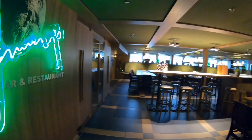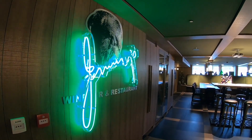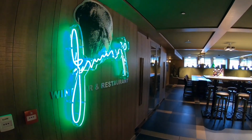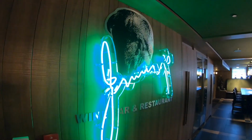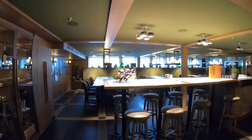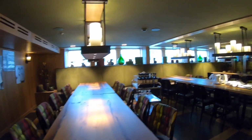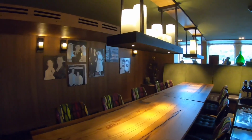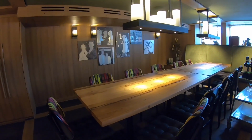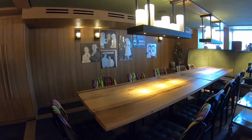So this is a completely new concept for AmaWaterways, and this is the only Jimmy's on any AmaWaterways ships. We ate here last night. We've eaten here twice on our week's cruise. The menu is exactly the same as the main dining room, but it is done very, very differently. So as you can see, if I come over here, it's a big family style long table, and you eat with other people, other cruisers, or if you are part of a big group like we were, then you can all sit together.